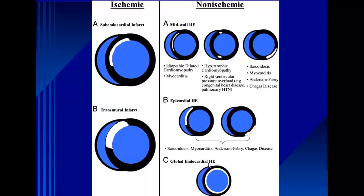We can also look for infiltrative disease, such as sarcoidosis, myocarditis, Anderson-Fabry, amyloid, Chagas, you name it. Okay? And what we find with these is that the hyper-enhancement, that's what the AG stands for instead of delayed, tends to be on the epicardial surface. In these patients, you tend to see large areas of subendocardial ischemia, especially in amyloid and some connective tissue disorders.